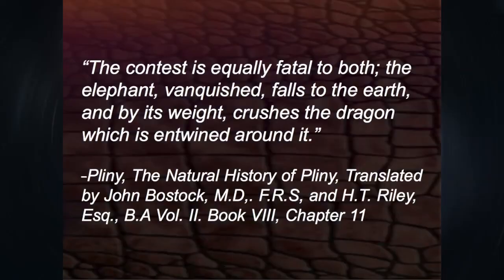Now, are we to assume that he's measuring a mythological creature with a cubit? And then he's saying, well, the creatures in India and Ethiopia are of different size. He goes on to say, about what the dragons eat, the contest is equally fatal to both. The elephant, vanquished, falls to the earth, and by its weight crushes the dragon which is entwined around it.